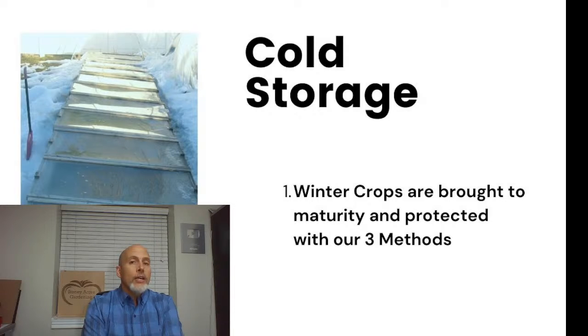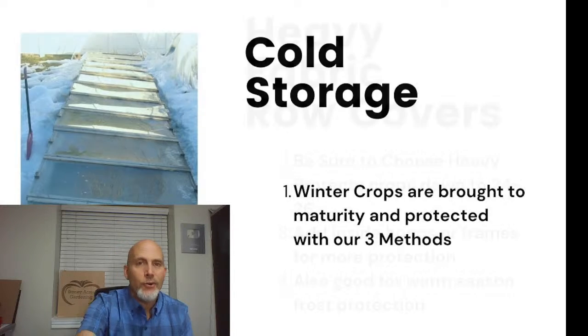And so we want to make sure that our crops have reached maturity by the time we hit that early November timeframe, which is why we plant so early in the fall. And then basically winter gardening is just keeping those crops in cold storage for 2 or 3 months so that we're able to harvest them fresh from our cold frames and our hoop houses. Okay, so that's the concept and the idea that we're going for here.